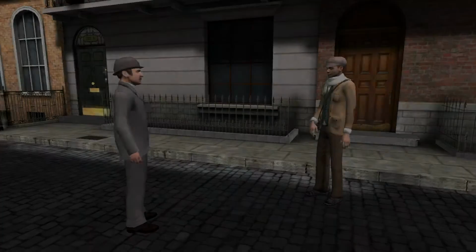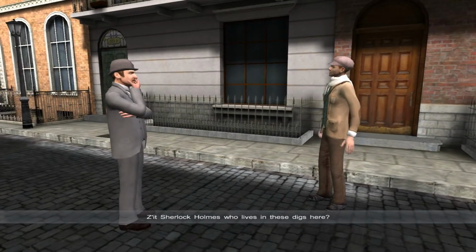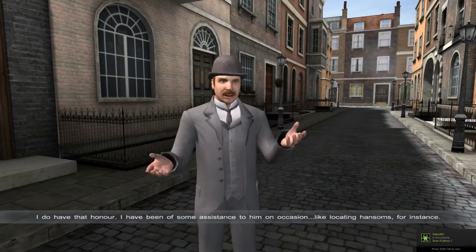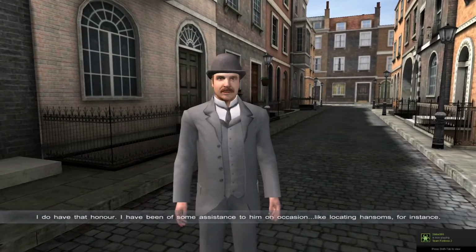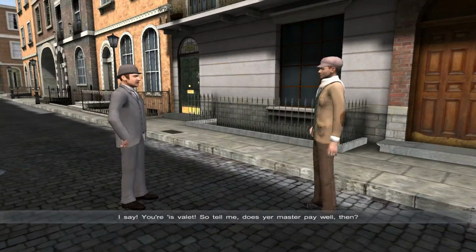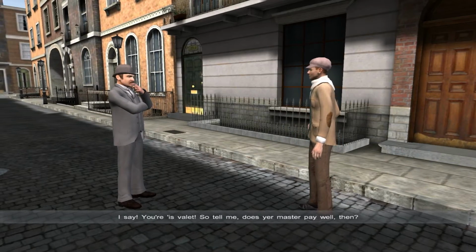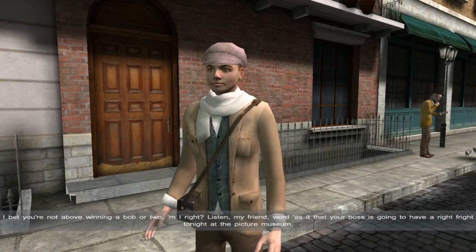Well, there we go. Got a light? No, sorry. Is it Sherlock Holmes who lives in these digs here? Indeed. Know him? I do have that honour. I have been of some assistance to him on occasion. Like locating hansoms, for instance. I say, you're his valet. So tell me, does your master pay well then? But I bet you're not above winning a bob or two, am I right?